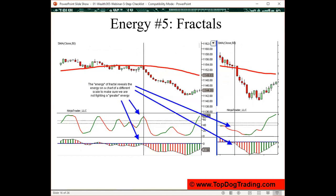And then the final energy, to illustrate this on a chart, is the fractal energy. That's just a fancy name for using multiple time frames. So the short-term time frame is on the left, long-term is on the right. So we've got price meandering right around the 50 MA, above it, then it meanders below it. Still kind of just going sideways, right? But technically we're below the 50 MA now, okay.